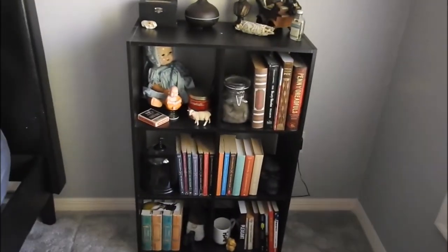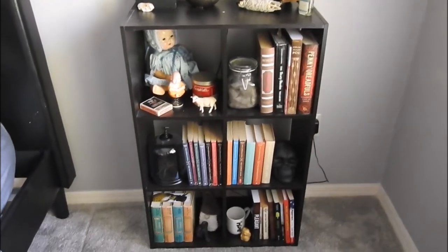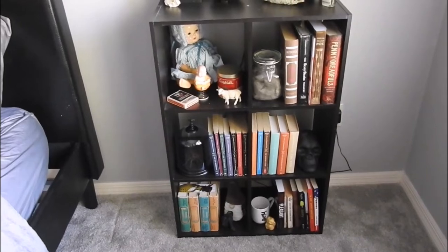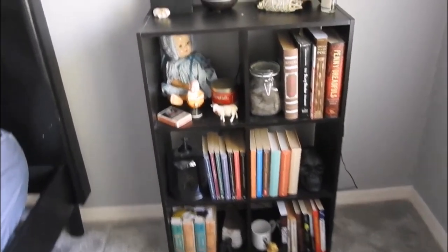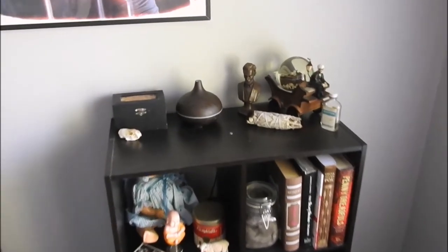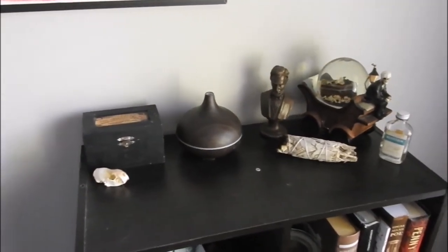And here's the little bookshelf that was in my closet. And those are all the books I kept. So that's all I own now as far as books. I could not part ways with the entire Series of Unfortunate Events series. And then these are all sort of my decor items that I kept.